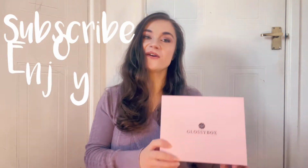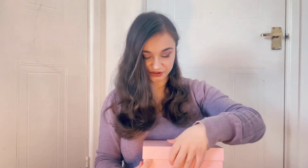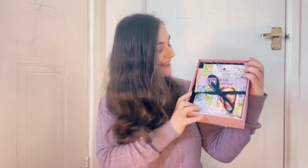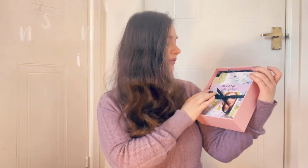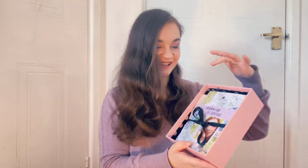So in today's video, I'm going to be unboxing April's 2021 GlossyBox. So let's get started. Have a look. This is how it looks inside. We've got the theme of Wake Up in Spring. And I like the color combination of it already.